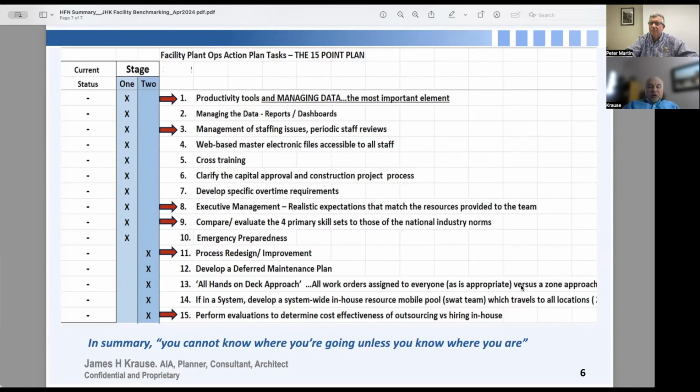look at the actual cost effectiveness of outsourcing versus hiring in-house. Some folks have a strong in-house employee staffing, and they minimize what they outsource compared to the opposite. Well, neither one of those is right or wrong. What we come down to is what is the total cost. And in some cases, it's okay to outsource activities if they're competent, reliable, and can be done at a lower expense than we can do in-house.